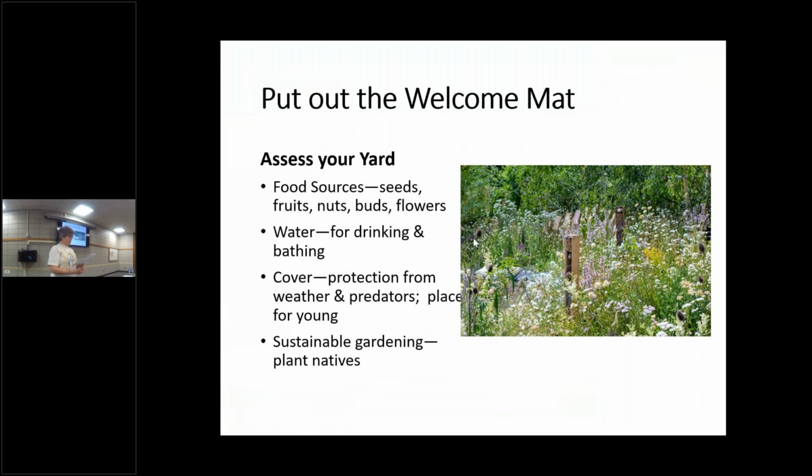They need cover, protection from the weather, and protection from predators. They also need a place to raise their young. So it might be a plant to lay an egg on, it might be a tree to put a nest in, but they need somewhere to raise and care for their young. And they need suitable gardening. So planting natives is a good way, and we'll talk more about that later. So let's start with birds.